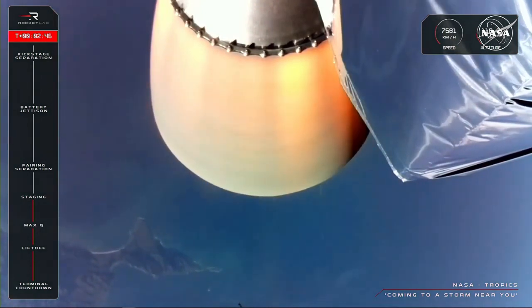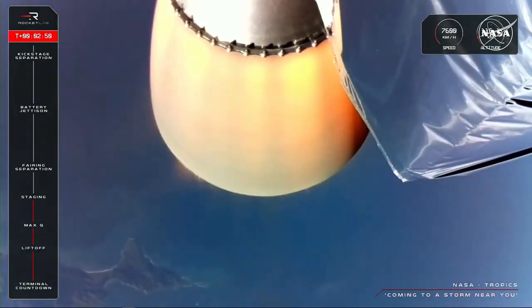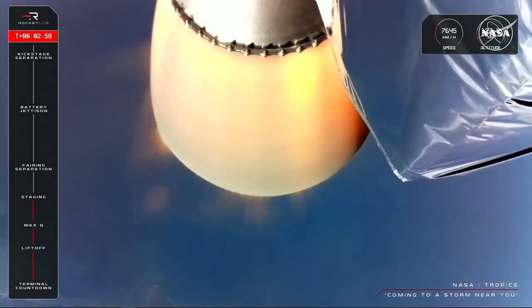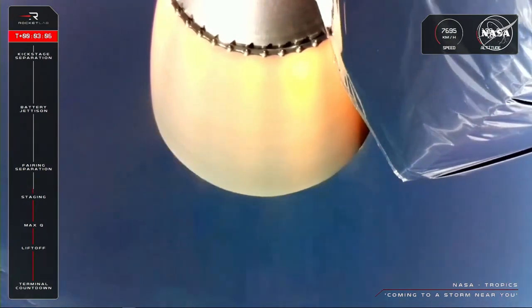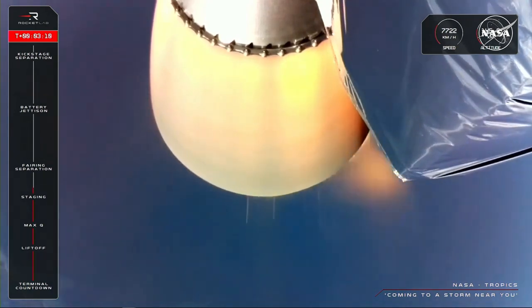And just like clockwork, we have had MECO, stage one and stage two separation, and ignition of Electron's second stage. Coming up very shortly, we'll also see Electron's fairing separate and fall away. These two carbon composite halves form a protective nose cone over the TROPICS satellites, keeping them safe during ascent. Once we're in space, though, they're not needed as the forces on Electron are not nearly as great. So we can get rid of them and clear the way for payload separation.